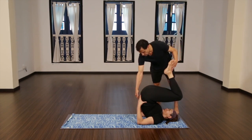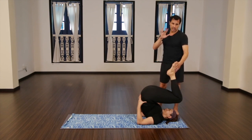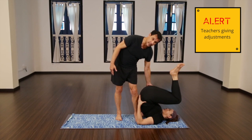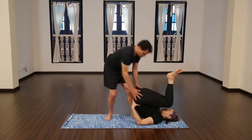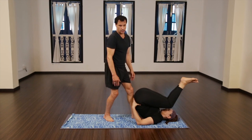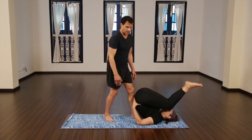It's most important that you're lifting from the hips. It's not collapsing and resting on the neck. The torso needs to be active. A lot of times people will complain about neck pain, and it's because they're not holding their hips up. As a teacher or as an adjuster, you almost never stand behind the person. If you're going to, you can lean back, so if she happens to be falling, she can be resting on you. But just let them rest. There's no need to make them do that pose. This would be enough of a benefit for them.